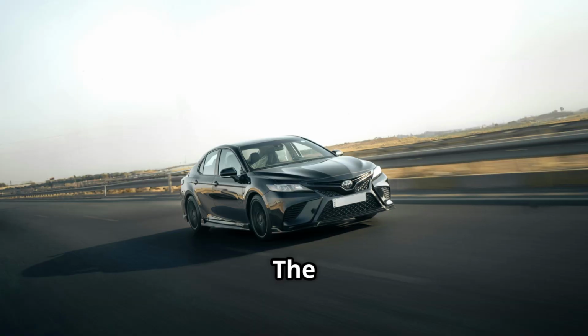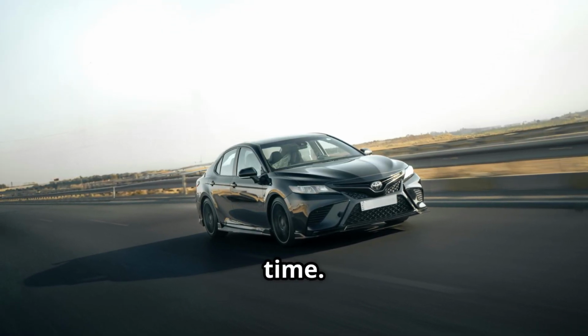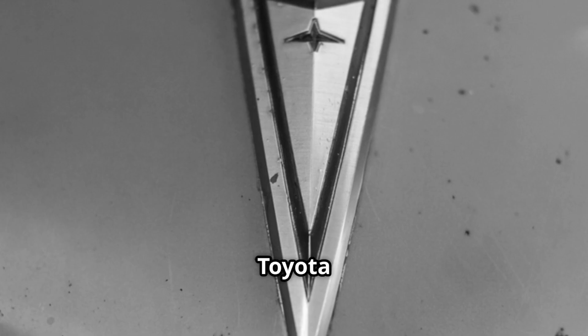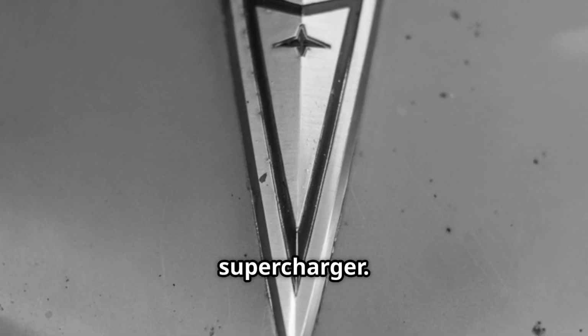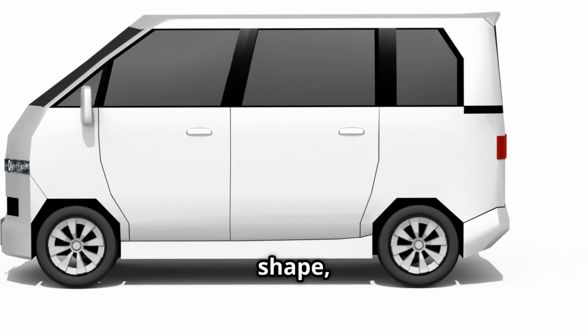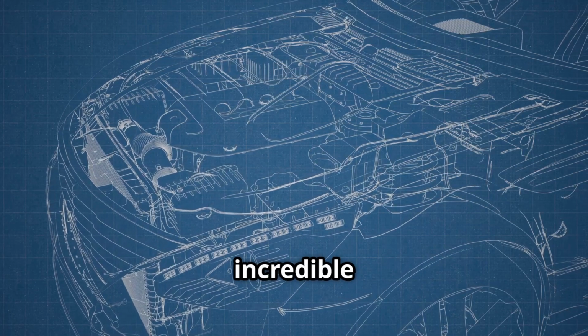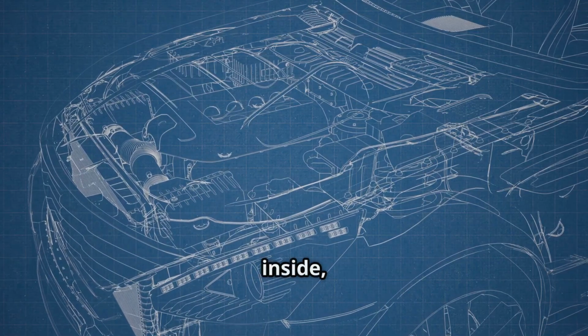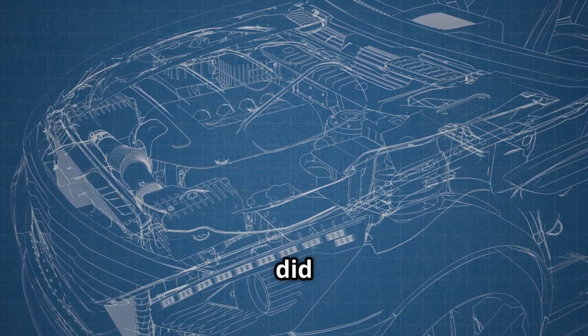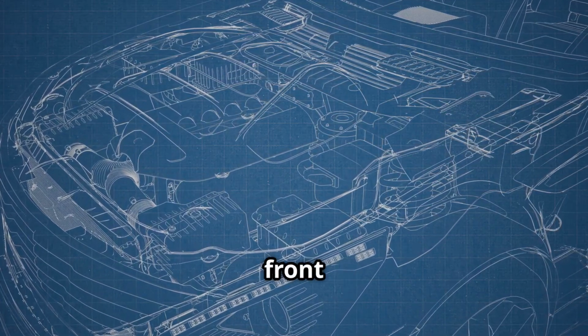And so we arrive at number 1, the King, the fastest, most legendary, and arguably the coolest minivan of all time. It is, of course, the Toyota Previa with the optional supercharger. Affectionately known as the Egg Van for its extraordinary jelly bean shape, the Previa was a masterpiece of packaging. To achieve that incredible shape and a completely flat floor inside, Toyota's engineers did something radical. They mounted the engine on its side, underneath the front seats.